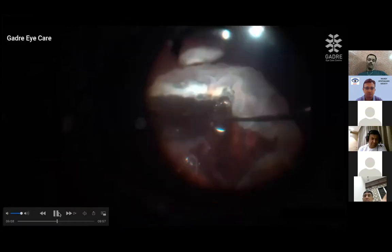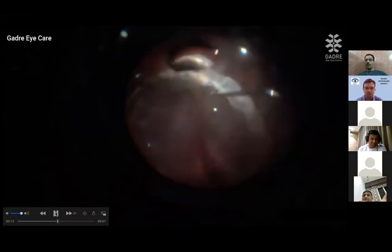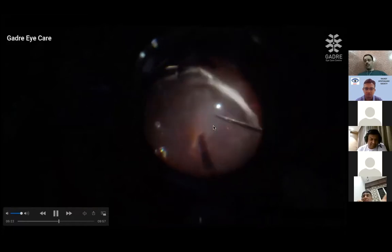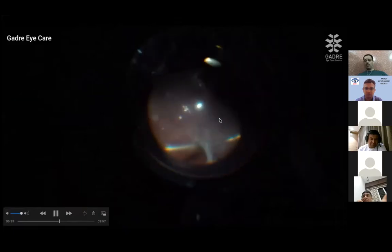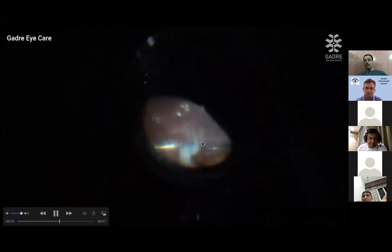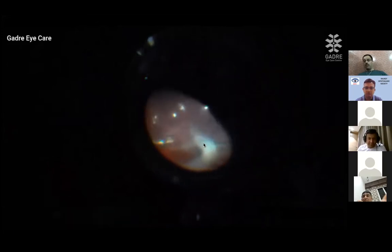On further injection of the PFCL, it started to open. Instead of a giant retinal tear, what now looked like a giant retinal dialysis had occurred, but it did not change my plan of action in any way. This was the last bit of membrane.